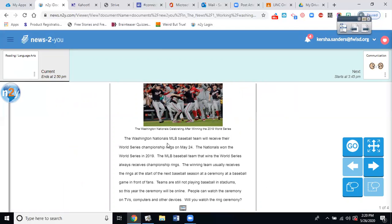The Washington Nationals MLB baseball team will receive their World Series championship rings on May 24th. The Nationals won the World Series in 2019. The MLB baseball team that wins the World Series always receives championship rings. The winning team usually receives the rings at the start of the next baseball season at a ceremony at a baseball game in front of fans.